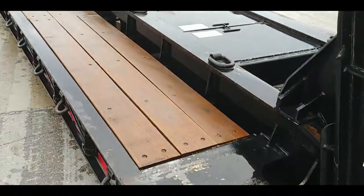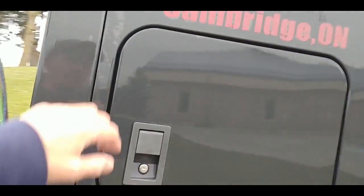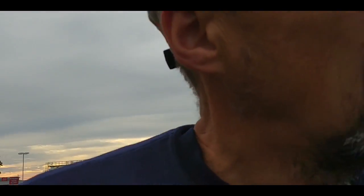And why I wanted to wash it is, I wanted to wash it as well because I want to touch up the paint on the trailer. So now I can do that. All right. Let's go see what else we can do today to get ready for my first load.